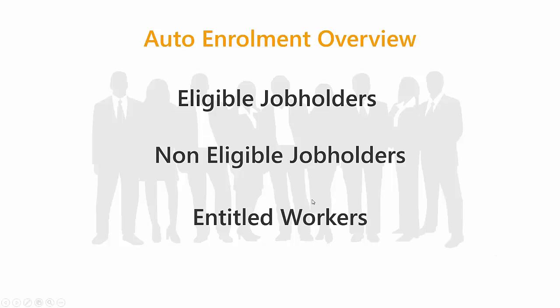Just a brief introduction to AE before we start off. What auto enrolment means for an employer is that from their staging date, or from the deferred date if they're using postponement, all eligible job holders must be automatically enrolled and the employer must make contributions to their pension. All employees must be assessed to determine whether they are eligible job holders, non-eligible job holders, or entitled workers.